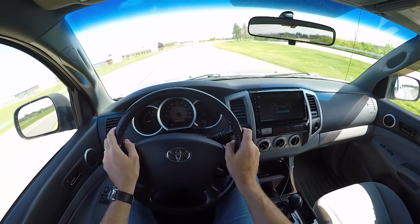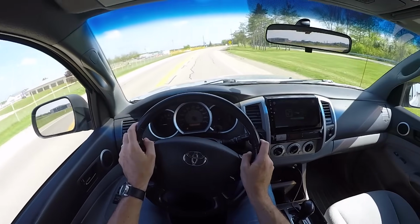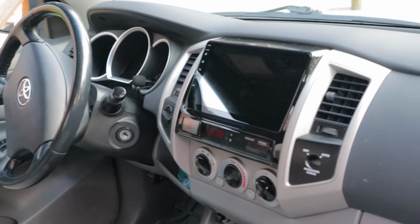Now, how about the condition of the interior here? I have to say, I think this is probably what I'm most surprised about with this truck and the mileage that it has. This interior is in really good shape.